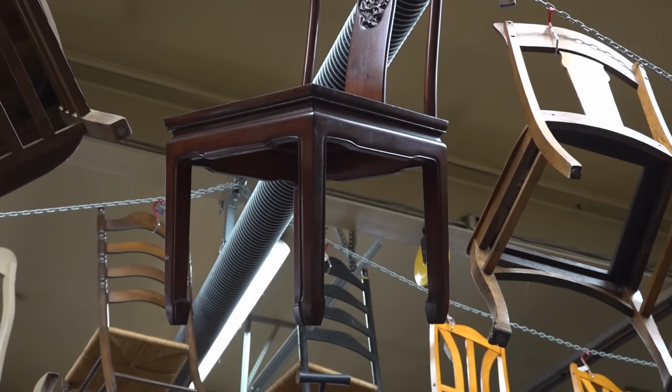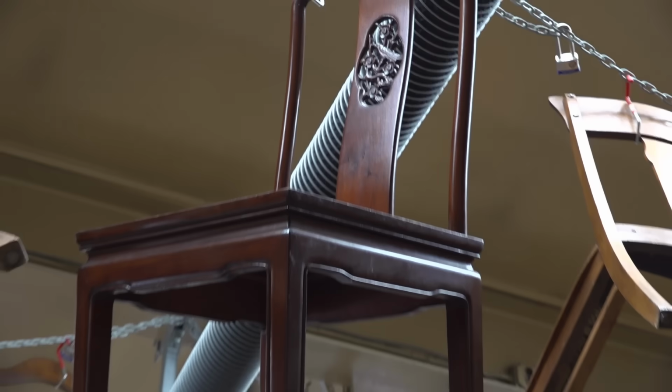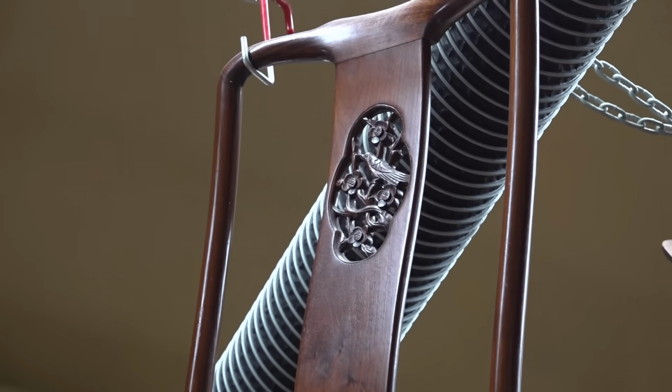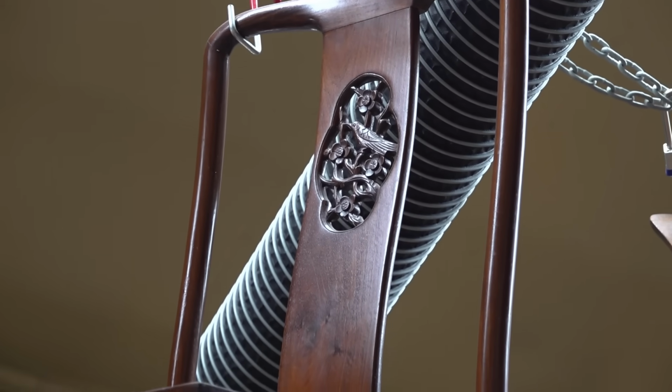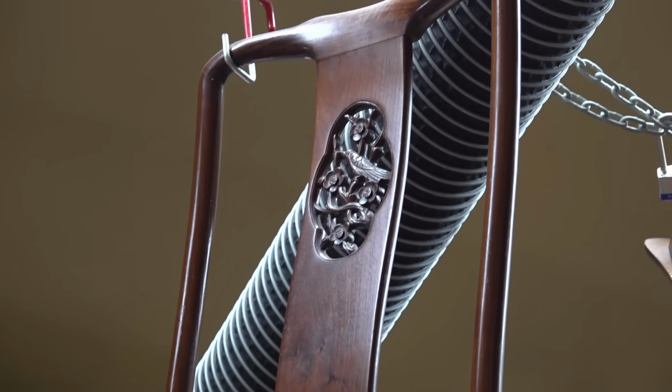And the telltale sign of this Asian chair is, of course, the backsplat that has a carved out plum blossom design. That design you're going to see in silk paintings, in artwork, in woodblock prints, but also in furniture from Asia. That's a beautiful example.